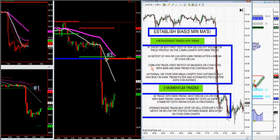Then the next trade, I have 4 retracement trades of trend. I have a 2-minute trade right now, 2-minute on the upper left-hand corner. It's an ATR. It's right into it right now. It's an ATR short. When you get into a 2-minute trade, first retest the magenta or cyan dots with 5-minute and 2-minute trend. The moving averages have to be crossed in your direction. On the 5 and 2-minute, we're right into an ATR trade right now. We're right into it. That's an ATR trade.